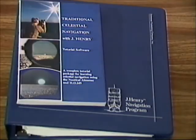Personally, I usually take 10. You then have to plot them out on a piece of graph paper and come up with a sighting that you'd most likely use. Our next program, the J. Henry Navigation Program, does this for us. We can enter a series of data shots, and it will automatically calculate the best shot for us to use.